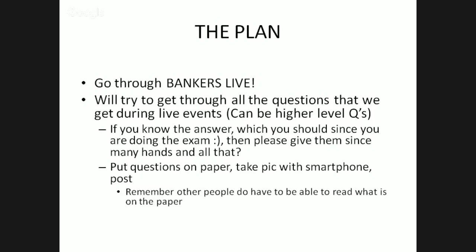And remember that other people do have to be able to read what is on the paper. Since, if you're trying to get help and get an answer to your question, if it's all unreadable, then you're not helping the other guy help you. I say that more because I tend to be a very messy writer myself. So this would be the kind of thing that my teachers would have been saying.